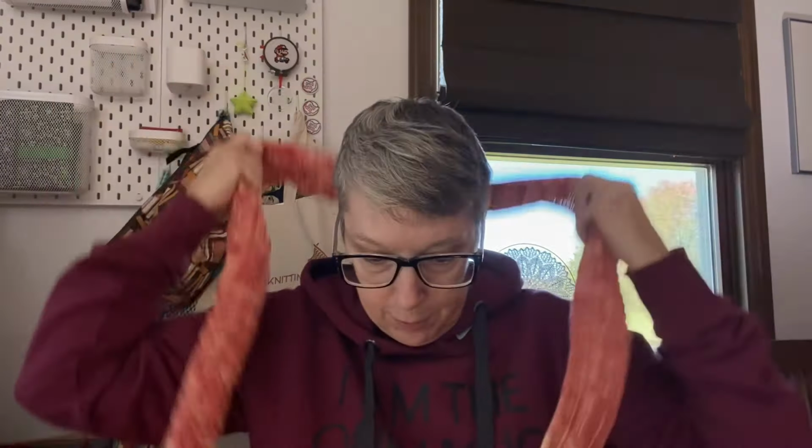This is their Apple Crisp colorway. It's a fingering weight yarn. And so this little shawl is just the neatest little thing. And it was a snap to knit. It was a very memorizable pattern. Made a lot of sense. I put notes in my project about it. And so yeah, it ended up producing just a really beautiful little scarf.